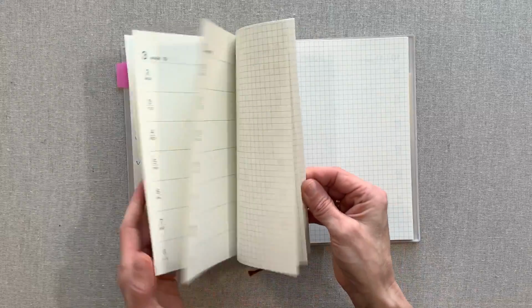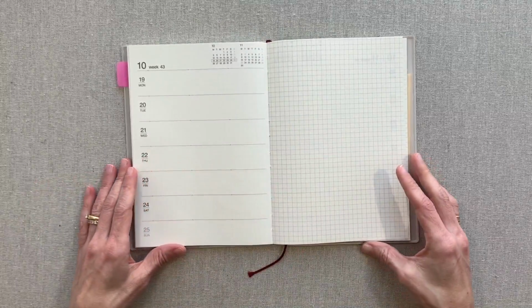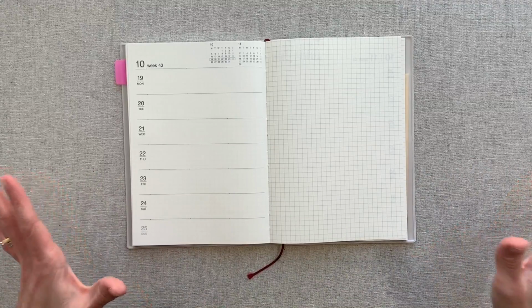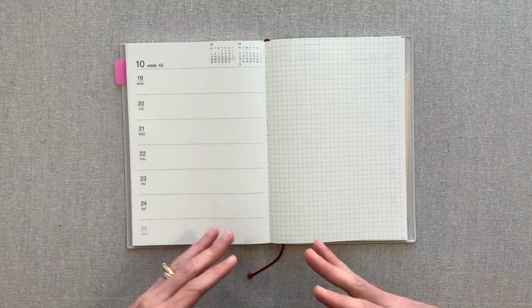I decided this year to try the MUJI planner. I got it off Amazon, but I know there's other places you can get it, and people have even told me other places have it cheaper than Amazon. Definitely search online if you're looking for it.